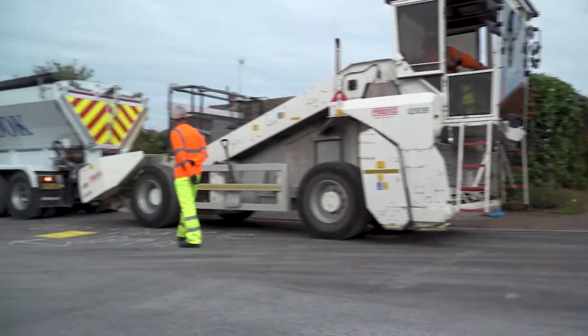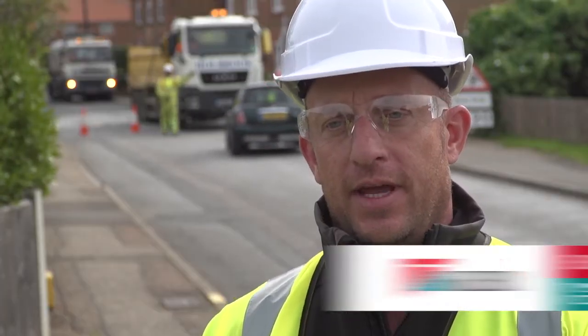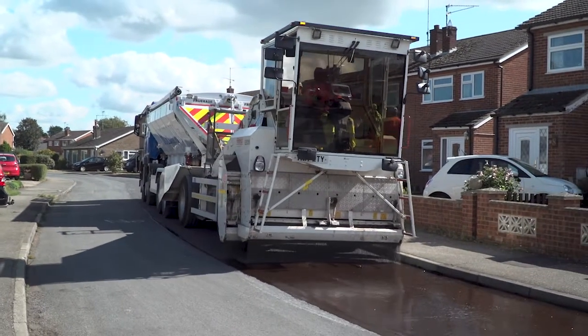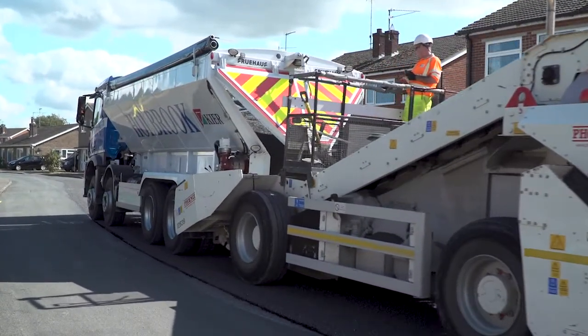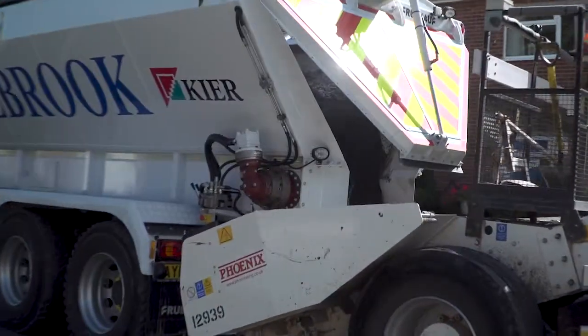The conveyor system still reverses onto the Phoenix in exactly the same fashion as a traditional tipper. He will then open his rear tailboard and the belt stops and starts automatically with a magic eye. So once the Phoenix hopper is full, the belt will stop until it needs some more material. Obviously they can keep going straight underneath cables down roads like this that have got a lot of power cables, where traditionally you'd have a no tip zone. The vehicle just goes straight through.